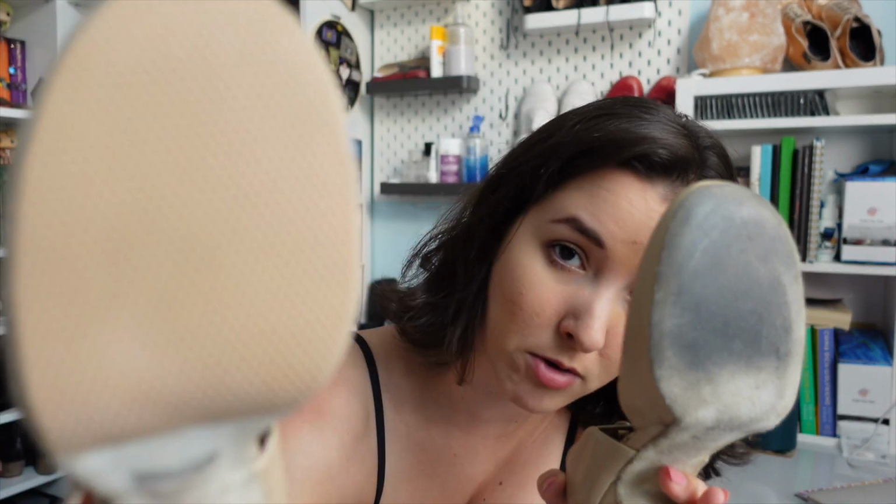So can you see the rubber on there? Laduca actually does this for you. I think it's $20 or $25. You can take it in at any time, and they'll rubberize the bottom of your shoe for you.